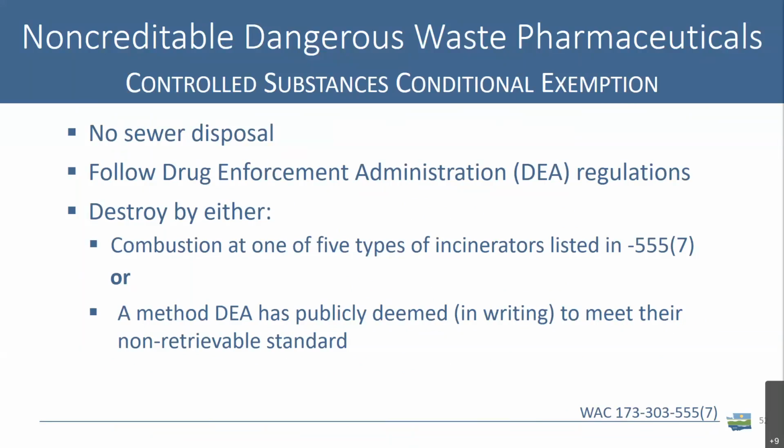To increase safety and security around partially administered controlled substances, facilities may use commercially marketed sequestration containers or devices. Healthcare facilities must segregate them if they are only holding conditionally exempted controlled substance waste. These containers must be incinerated and you must have disposal records. If the system holds any dangerous waste pharmaceuticals other than controlled substances, then the conditional exclusion no longer applies, and all of the contents are non-creditable dangerous waste.